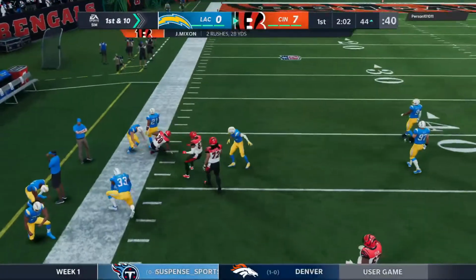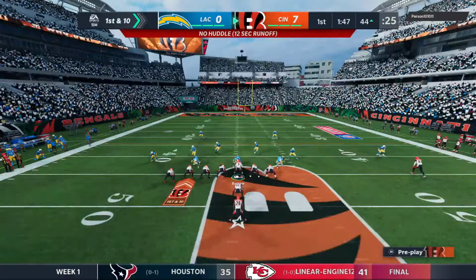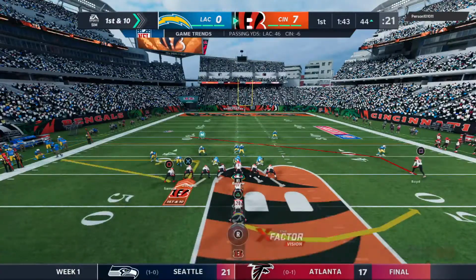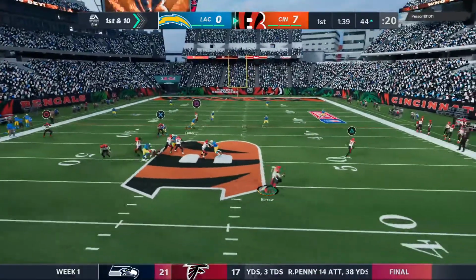And they're going to have this across midfield and inside the 45. All told, it's an even 30 and a first down. First and 10 at the 40. Here's Burrow setting up to throw it. Flush to his right.